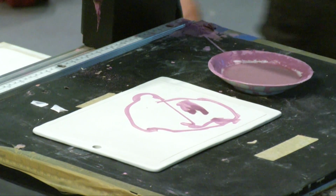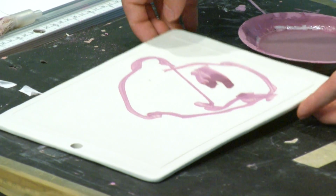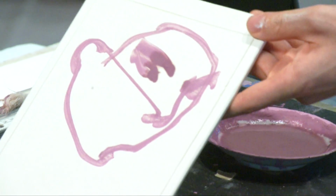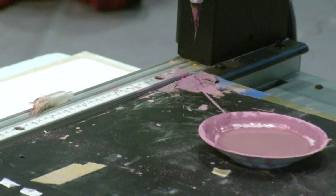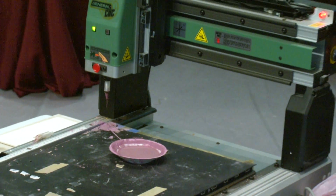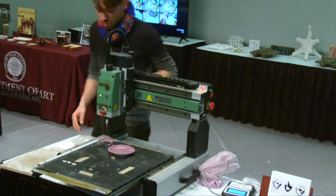Okay, so that one's a little, I mean, there's no such thing as good or bad, but can you guys see? That's better, right? And sometimes I'll get more lips, sometimes I'll get more ear. I like it all. And I've got one more to play with.